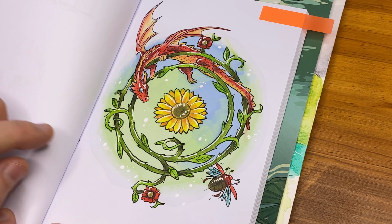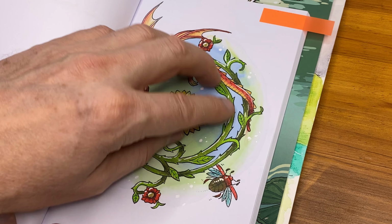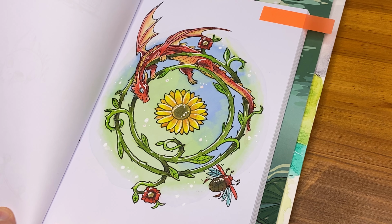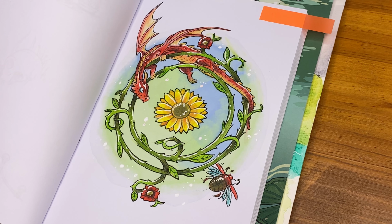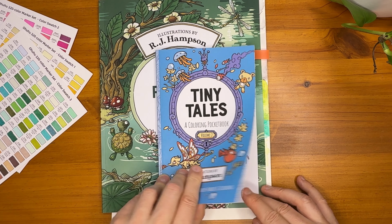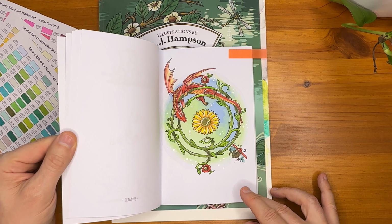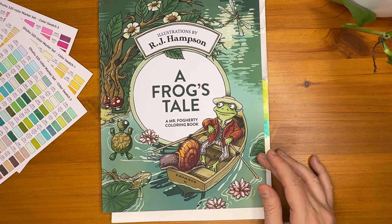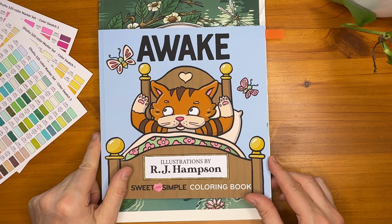Yeah, I think I used Derwent Inktense on this again, but with some Ohuhus, blending Ohuhus for that background. It's fun. I hope you guys are enjoying Tiny Tales. I certainly am. Just picking out little bits, and it's a fun, quick colour. As is Awake and Asleep.